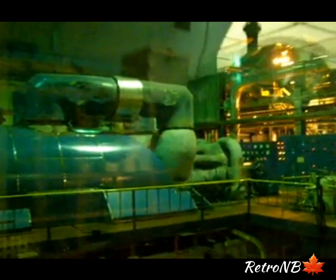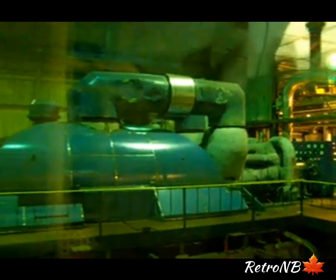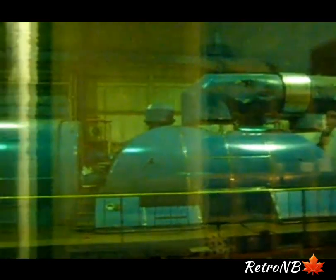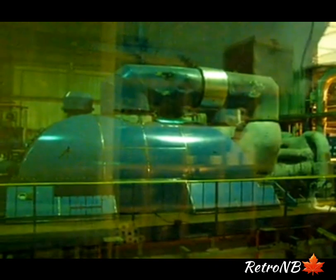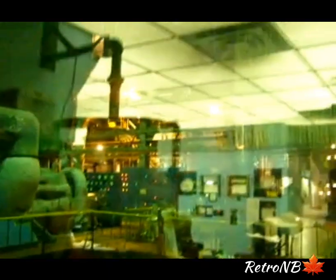I guess I'm getting a reflection here. The front of the turbine there, steam goes through that part. And then you can see part of the generator there. This part here, the steam turns that, which in turn turns your generator to create your electricity. Yeah, I'm getting a reflection there. Can't really show that.